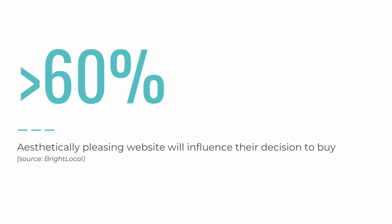Actually, out of this number, about 36% said that clear and smart design, as they called it, will give a business more credibility. And another 32% said that having a website will make them more likely to contact a local business.